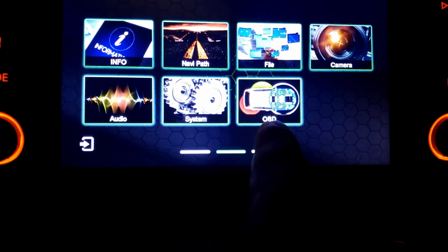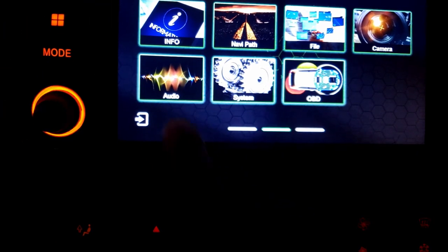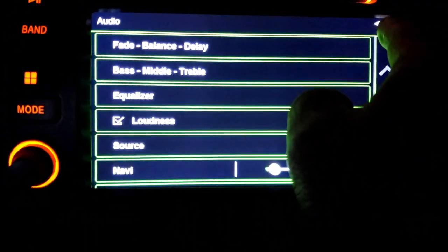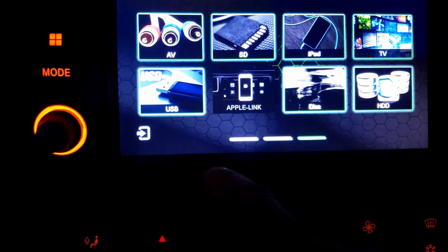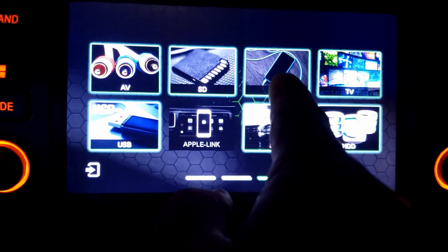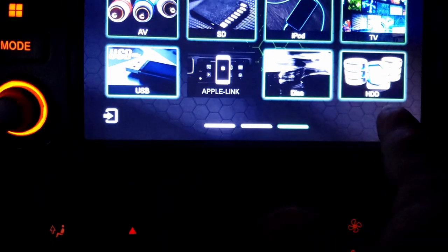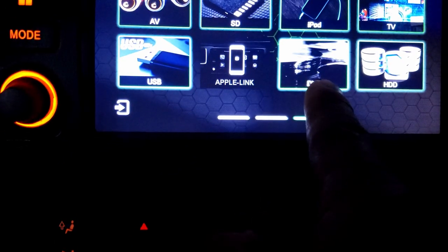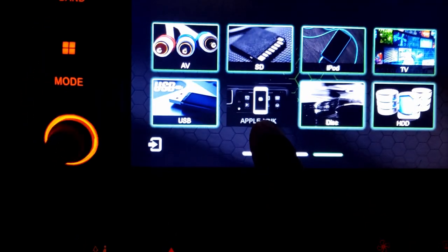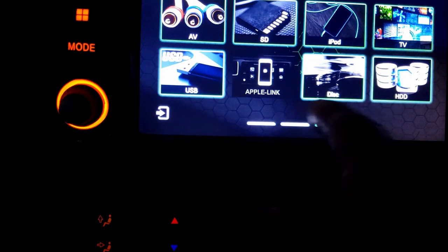Backup camera. They got an OBD2 reader system and audio. You can adjust your equalizer, bass, loudness, and all that kind of stuff. And the last one here is AV auxiliary, and you can use an SD card. There's an iPhone or iPad you can use. You can watch TV as well. There's a hard drive right here. And this disc, when you play a disc. And here's an Apple link. If you have an Apple phone, you can use Apple link. And this is USB, so you can hook up a USB. You know, all the good stuff.